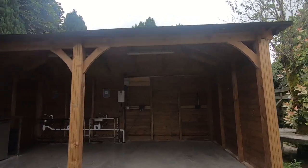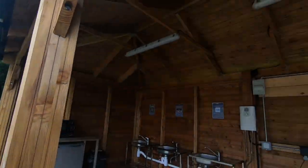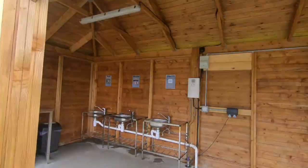Dishwashing is here. Currently, it's moving from there to over here. So maybe when you get here, it's going to be all over here.